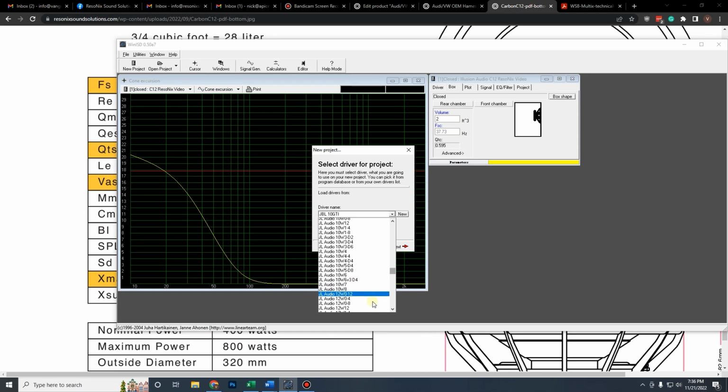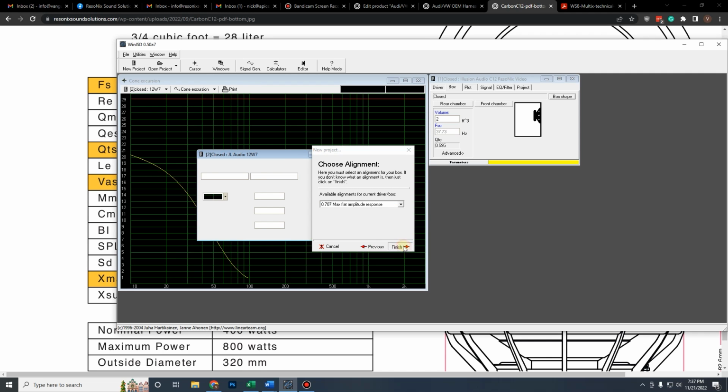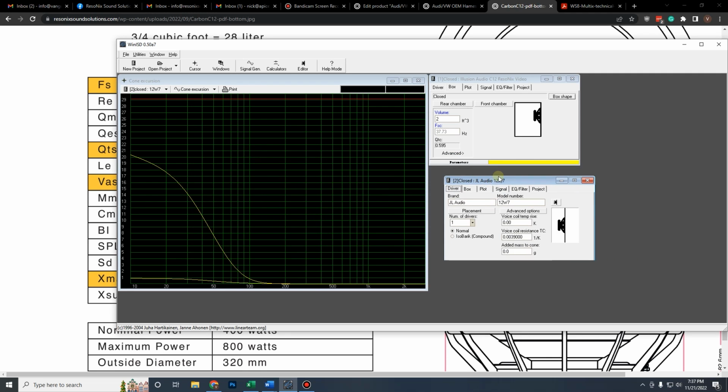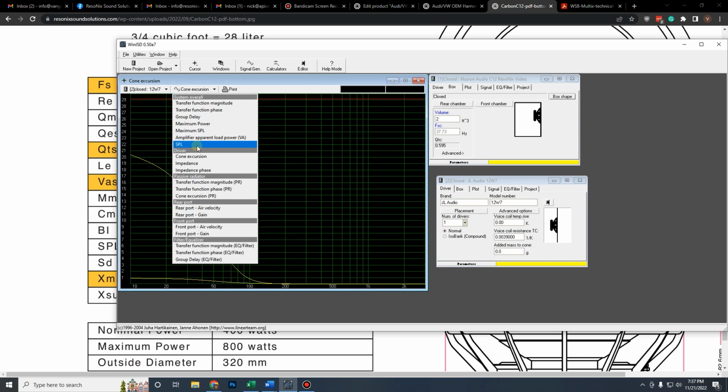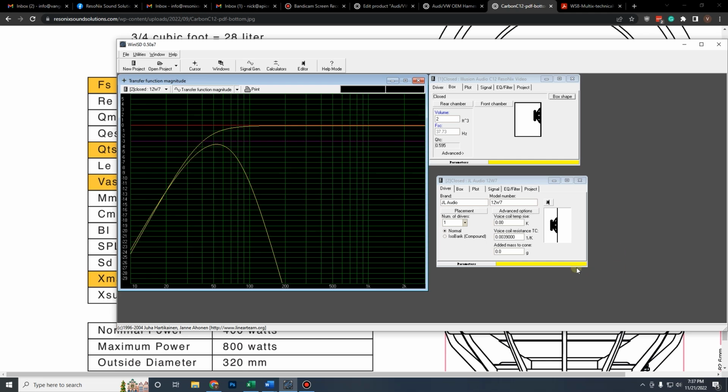JL Audio, let's see if there's a 12W7 in here. 12W7, there we go. So we're gonna do one of these closed enclosure, and let's go back to SPL. Actually, you know what? Let's go to transfer function.